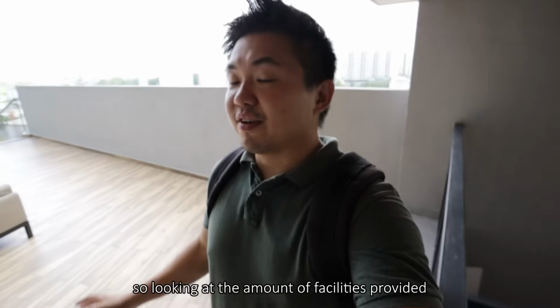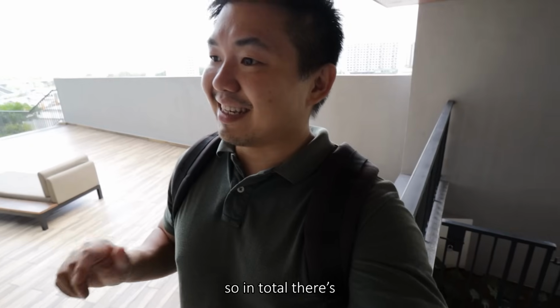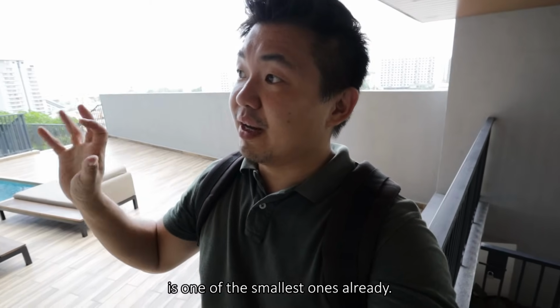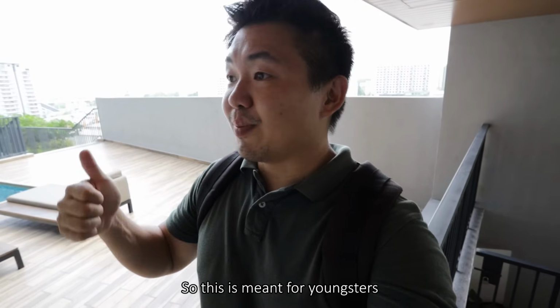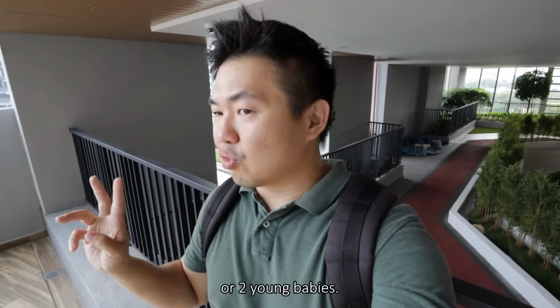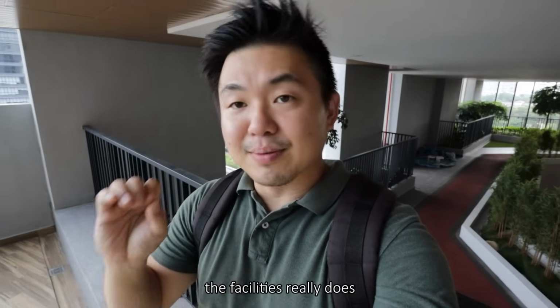So looking at the amount of facilities provided for the number of residents, in total there's like 727 units altogether, and the unit that we checked out just now, the 787 square feet one, is one of the smallest already. I think the biggest one is 112-something. So this is meant for youngsters who work around the location, also young families with one kid or two young babies lah. And with that in mind, the facilities really do match the profile.